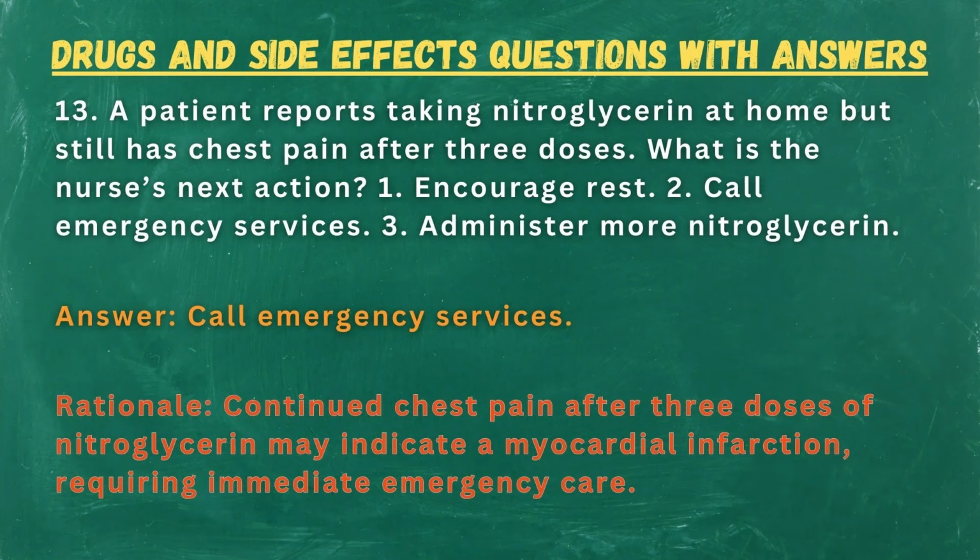13. A patient reports taking nitroglycerin at home, but still has chest pain after 3 doses. What is the nurse's next action? 1. Encourage rest. 2. Call emergency services. 3. Administer more nitroglycerin. Answer: call emergency services. Rationale: continued chest pain after 3 doses of nitroglycerin may indicate a myocardial infarction, requiring immediate emergency care.